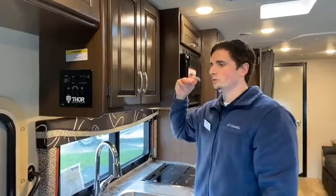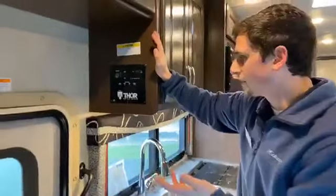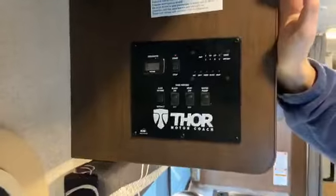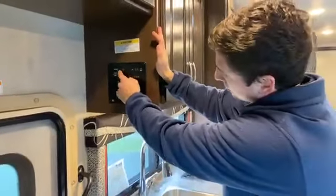So if you're going up a mountain and it goes from 50 degrees to 30 degrees, you can flip those on and keep the tanks from freezing. Your water pump control. Again, if you're dry camping, you have a fresh water tank that you can fill up beforehand. You flip this switch here, and then you have water supply to your sink, shower, toilet. Your generator start and stop is right here.